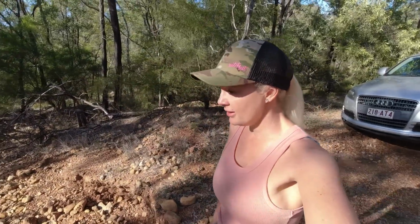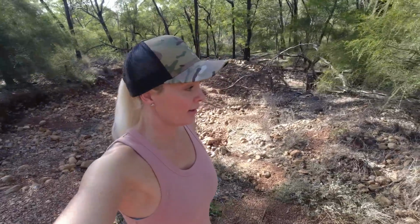So we've arrived at Willows fossicking area, which is about 35 minutes from the Sapphire caravan park. Nice little drive out here. To me, this looks a lot like Glenelva fossicking park, which we haven't done on this trip yet, but we wanted to come for a trip out here to see if it's worth maybe staying at one of the caravan parks here so we're a bit closer. So a little day trip today.